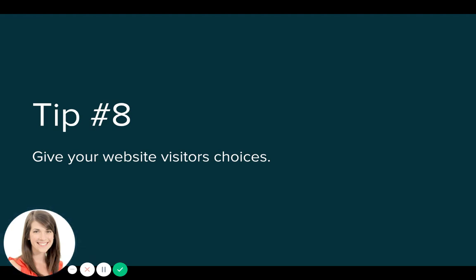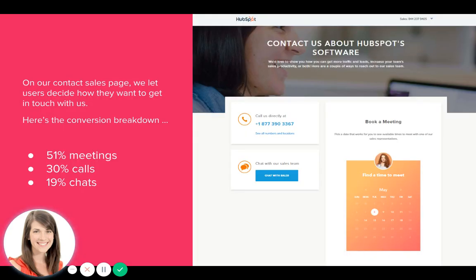Tip 8, give your website visitors choices. So like I said, chat is a great way to offer your visitors and users a chance to have those one-on-one conversations, but there's other choices that they might have as well. This is an example of our contact sales page on our website. And I think it was last year, we redesigned the page to give them a bunch of different options for ways that they can contact us.